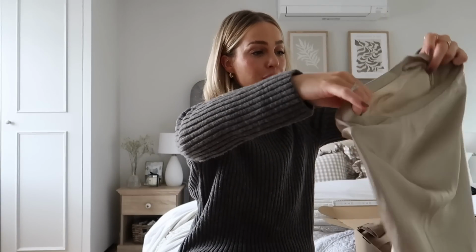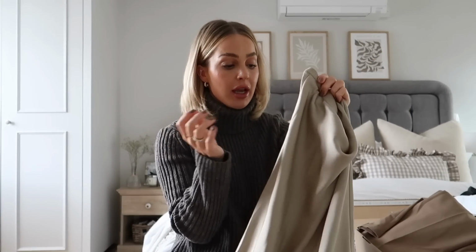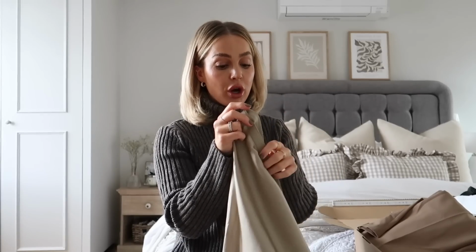Sorry, my camera battery died there. I had to quickly replace it. But the last piece I also got was this Anya Bing satin slip skirt. And I love this colour. It's like a gorgeous champagne colour. And again, I've been shopping around because I wanted literally this colour. I feel like a lot of them were more cool toned, and this was a little bit warmer, and also it has the elasticated waist, which I just find a whole lot more comfortable.